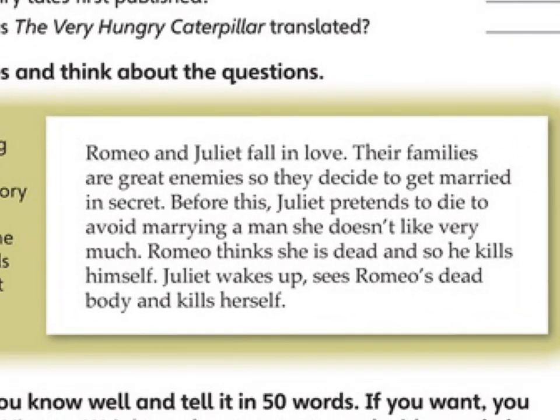It says, Romeo and Juliet fall in love. The families are great enemies, so they decide to get married in secret. Before this, Juliet pretends to die to avoid marrying a man she doesn't like very much. Romeo thinks she's dead and so he kills himself. Juliet wakes up, sees Romeo's dead body and kills herself. So, following the instructions, we must find words that are not very necessary for the context to be still understood.